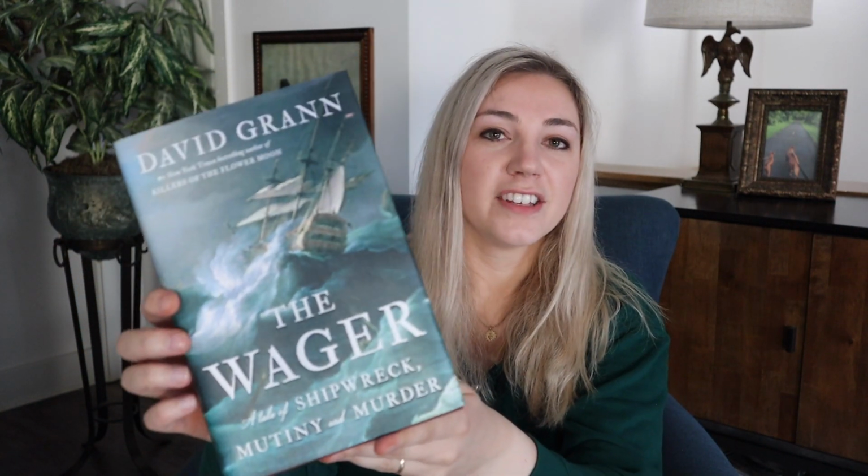But this is The Wager, a tale of shipwreck, mutiny, and murder. So this is a nonfiction book, but I read that it reads like a novel, and it is set in 1742, and I believe it covers like pirate ships and stuff like that. So I think this is going to be so interesting. I can feel like I'm learning something like with the Kate Forsyth books, but like I said, I've heard that this very much just reads like a good novel.